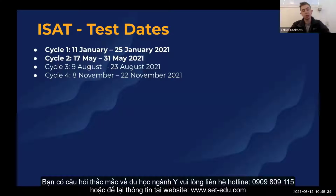But again, that does not allow you to resit, because obviously you would need to resit in one of these two sittings. So if you're going to sit it in year 11, probably want to aim for January, and then you can maybe resit it in May of your year 12. Just depends on how much time you have. If you don't have enough time to do that, obviously you just need to study hard and you just get one shot to sit the exam, and you can sit it in either of these two sittings.